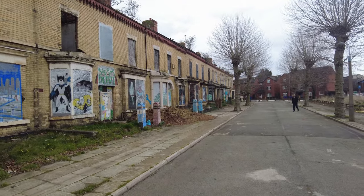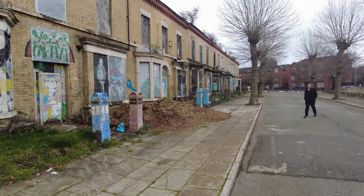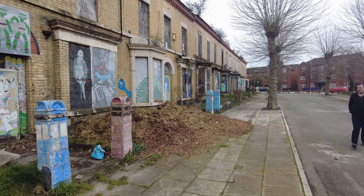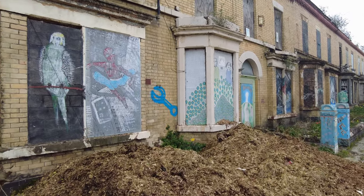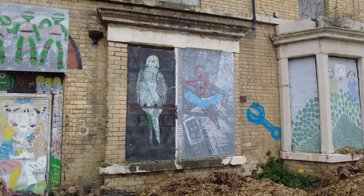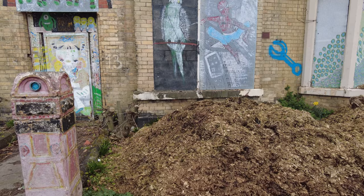So the highlight for me of this boarded up street is this mural here, which is a nice budgie. Nice budgie and a not so nice front garden.